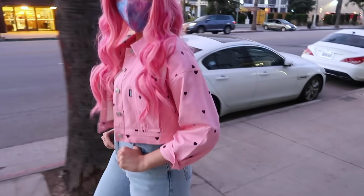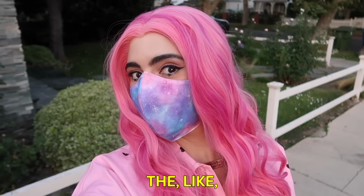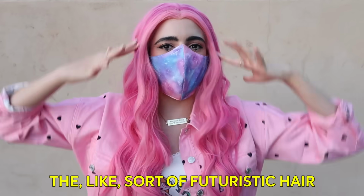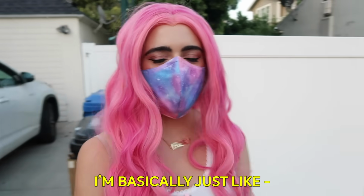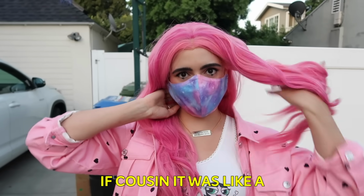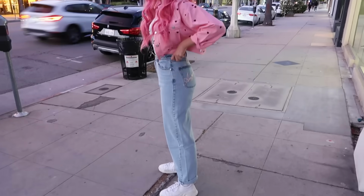Although I will say that I think the face mask I bought to go with this outfit kind of helped everything come together. I feel like the pastel galaxy vibe is bringing together the sort of futuristic hair and the cherubim on my ass. It sort of swapped out my head for just wig plus mask, so I was just a blur of pink. I'm basically just like Cousin It right now. You are kind of like Cousin It, actually. If Cousin It was like a soft Instagram girl. Pastel edit? Yeah. It was just working for me.